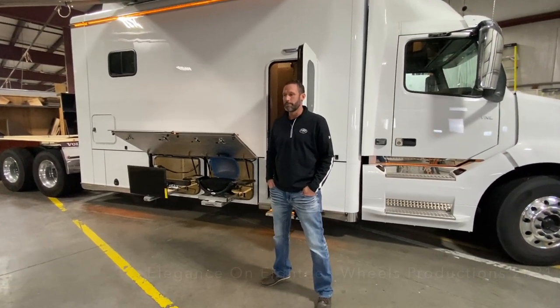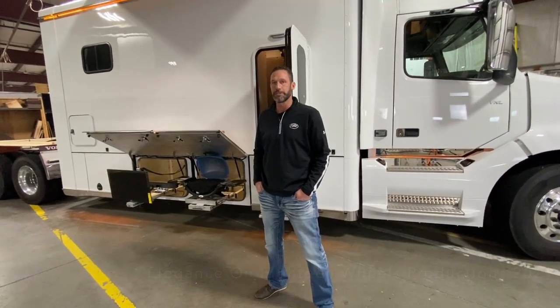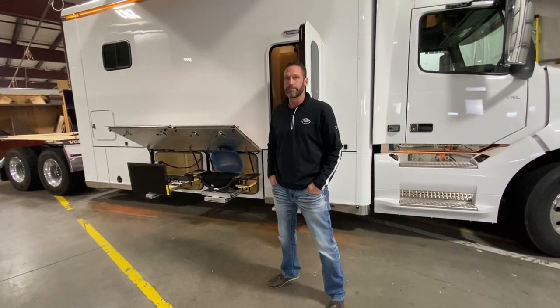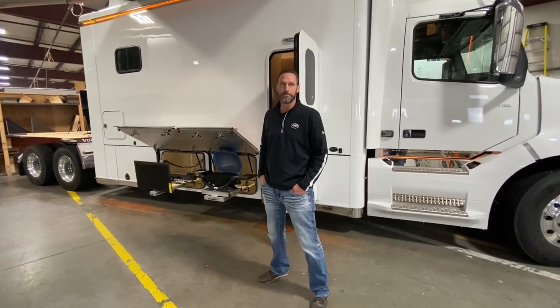Now, most of our customers build these big sleepers to avoid the truck stop. Something like this is probably going to spend a lot of its downtime in campgrounds. Gotcha. That's why he wanted the awning and outdoor entertainment, for when he's down for a couple days and goes to a campground. Fantastic.